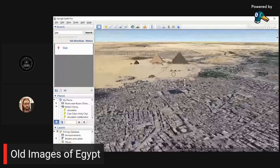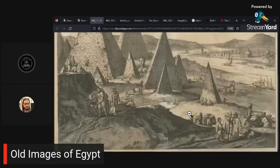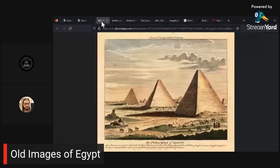You can see in that location, but it definitely doesn't match what we're seeing in this first image. We look very pointy, too many of them, some of them with entrances, colossal head and Sphinx not really matching. So on to our next image.